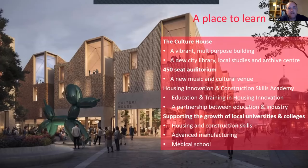We also see Riverside Sunderland as an important place to learn. We do have a strong cultural heritage. We've recently achieved significant Future High Streets funding, which will help us deliver a new culture house, which will include a city library, the Studies and Archive Centre, which will be aimed at families and young people. So really have those people connecting with the past, but also the future and the ambition of the city. We're developing a new 450-seat auditorium, which will be a musical and cultural venue.